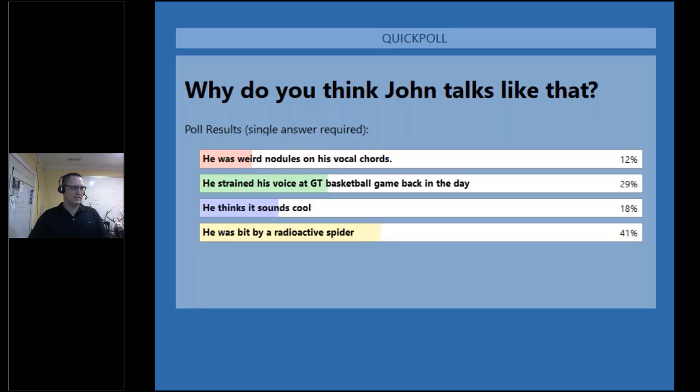Okay, John apparently strained his voice. Oh, see, I always thought it was a radioactive spider. Few people know that there is a working nuclear reactor underneath the Georgia Tech campus, and that's where John got his radioactive spider bite.